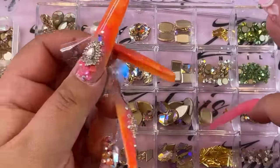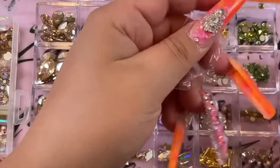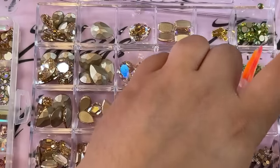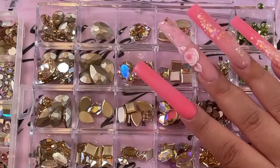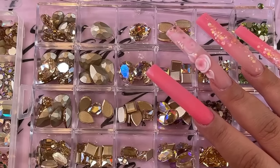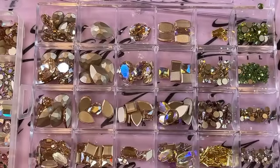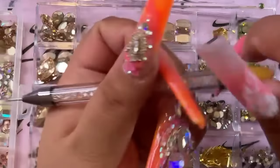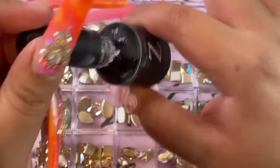Let's see. I'm gonna put these pink ones. I'm not sure if I'm gonna use these pink ones, but I brought them anyway. These are the light rose AB. All right, guys, let's get ready for the bling bling. You can't see the comments with the bling bling. All right, let me sharpen my little stick now. Get my Zule bling adhesive ready. So this is a glue that I'm going to be using, the Zule bling adhesive.